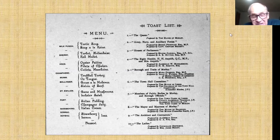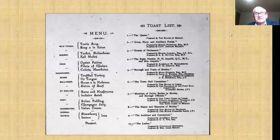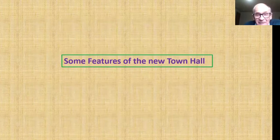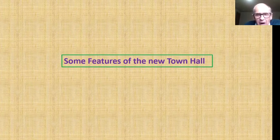I have to say to you that Margot Asquith commented on the reception afterwards. Both she and Herbert Henry did like their food and drink, but it was too much for them, and she felt rather ill afterwards and never came back to Morley again, which was a bit of a downer, really. But anyway, never mind that. Let's go on to some features of the new town hall and show you what it had to offer the people of Morley at that time.